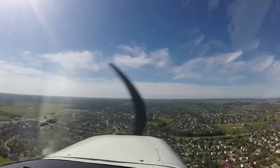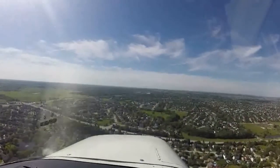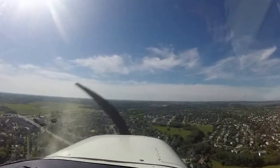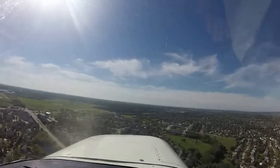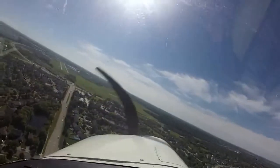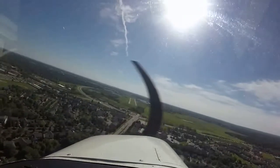Pitch down for airspeed, right? Yes. When you want more airspeed, you start pitching down. Making my turn? Not yet. Right here. This is where you make your turn. Pitching down for airspeed. God, those houses seem so close. Lining it up. I see two white lights.